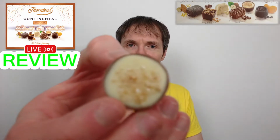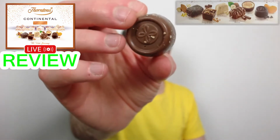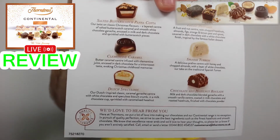Yeah, and here it is. So it looks quite nice. Now hopefully this one does have a bit of a white chocolate emphasis. That's design on the bottom as well. Let's see what it actually says though. So we've got the card here. Dutch Speculoos, our Dutch-inspired classic caramel ganache centre with white chocolate and speculoos biscuit crumb in a milk chocolate cup, sprinkled with caramelised hazelnuts. There we go. So you can see, looks like it's got something about it, and again, it's got that sort of half of white chocolate there. So interesting one.